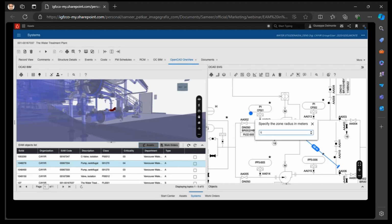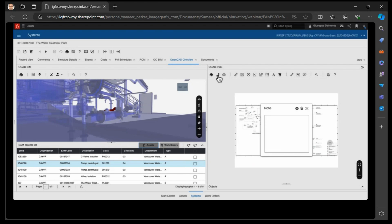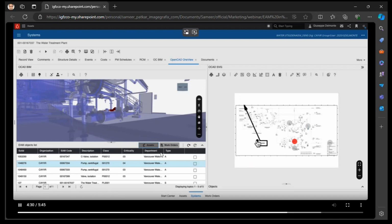I mean, it is a digital twin, you can say, because I have all the information not only in Hexagon EAM, but I can project it, access it, and modify it also, and comment on it also in 2D as well as 3D.